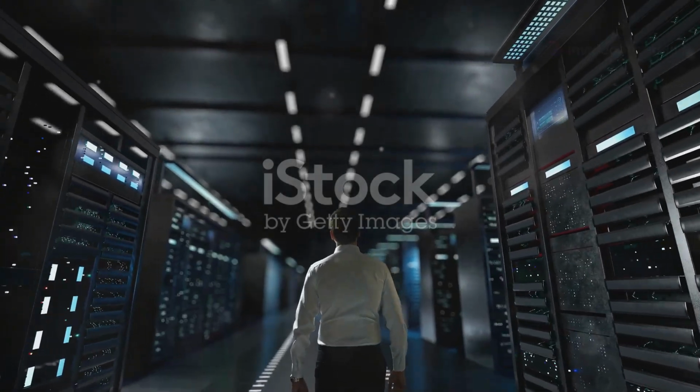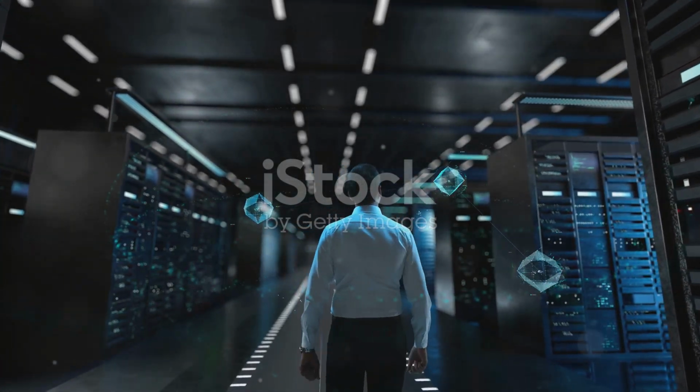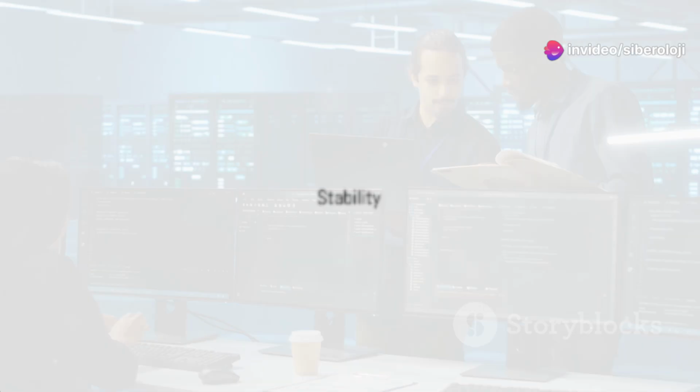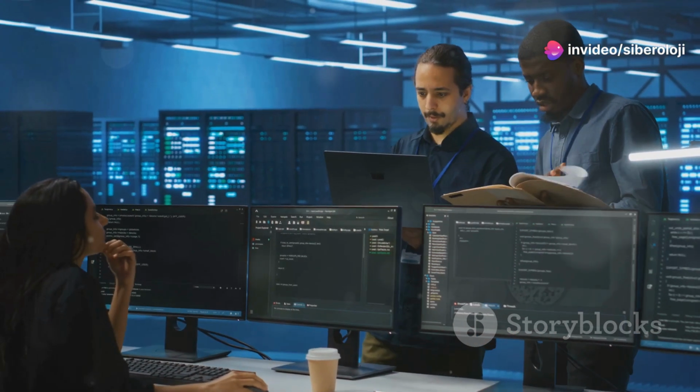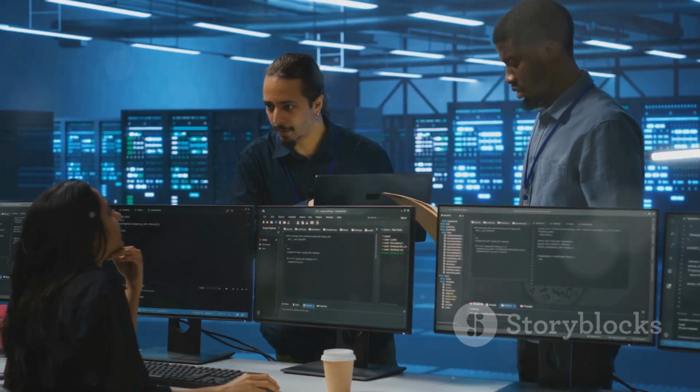Security updates. Red Hat regularly releases security patches and updates to ensure your system is always protected. Stability. Red Hat Enterprise Linux is known for rock-solid stability thanks to Red Hat's focus on long-term support and rigorous testing.